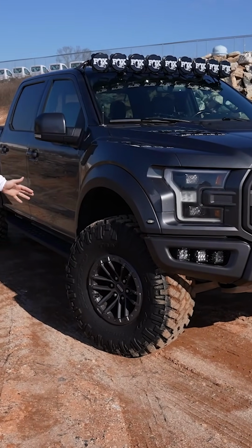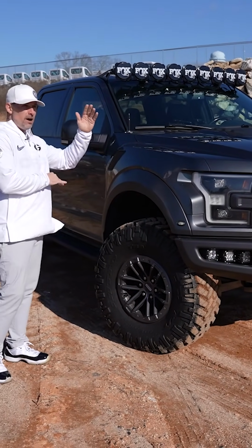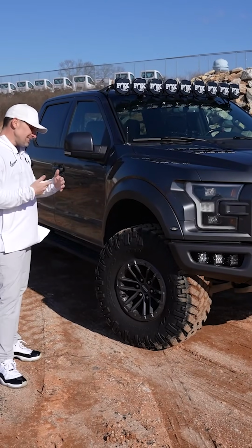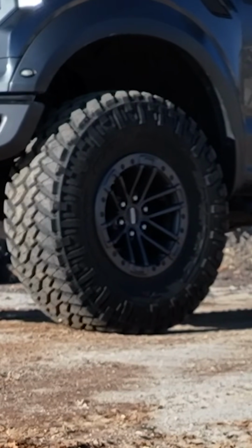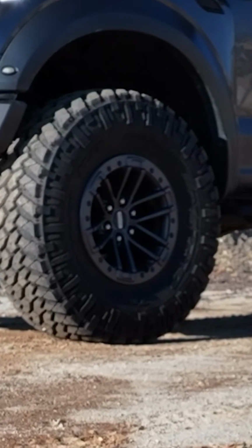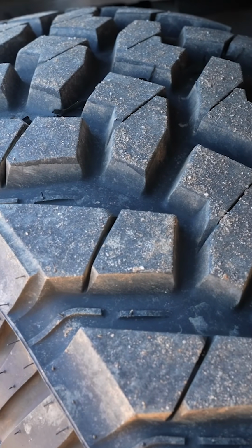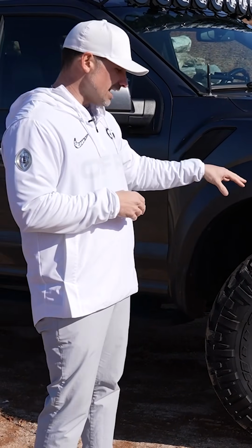So 37, 12.5, 17. This is my favorite mud terrain tire. You've heard me talk about the Toyo MT and the BFG KM3s. Those are all great as well, but I just love this sidewall, how aggressive it is. I love the tread pattern and everything it presents as far as on-road quality. It's not too noisy, even when it gets more mileage. Some of the other tires, specifically the Toyo MT, when it gets a little higher on mileage, it kind of gets a little skatey and it gets noisier as well. So I love this tire overall.